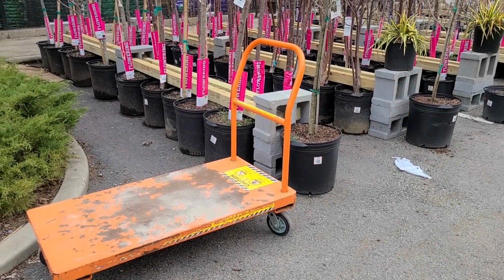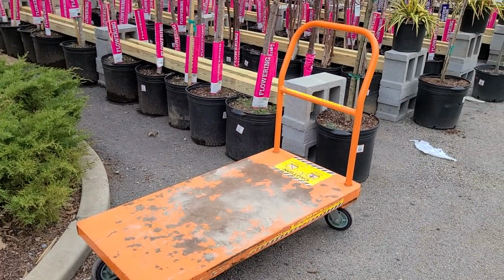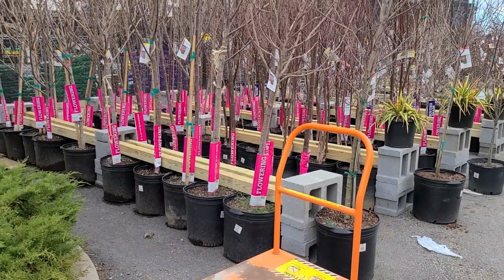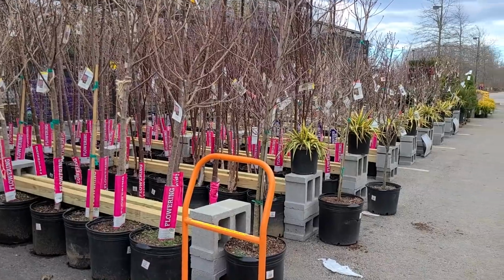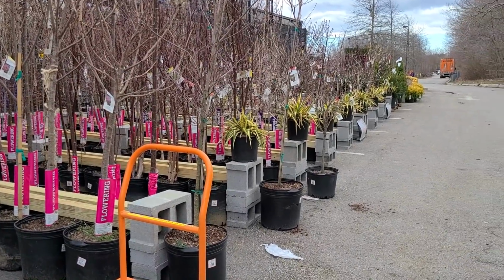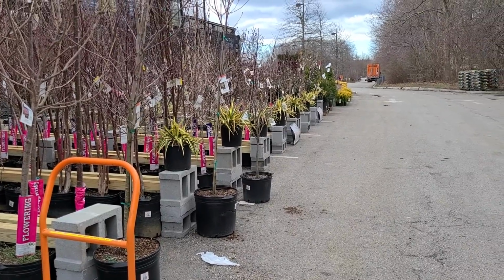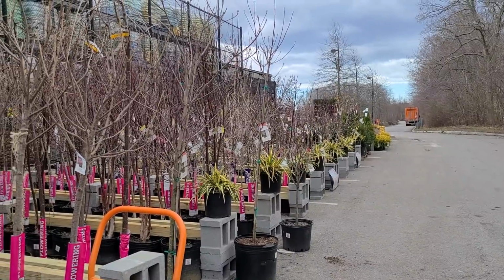Hi there, it's Steph, and I decided to take a ride over to, if you can't tell by the orange carriage, the Home Depot. And they actually have received a lot of their spring trees and fruit trees and shrubs. So I'm going to go around and kind of show you what they have this early in the spring. It is the last week of March, and this is their current inventory in my zone 6B.